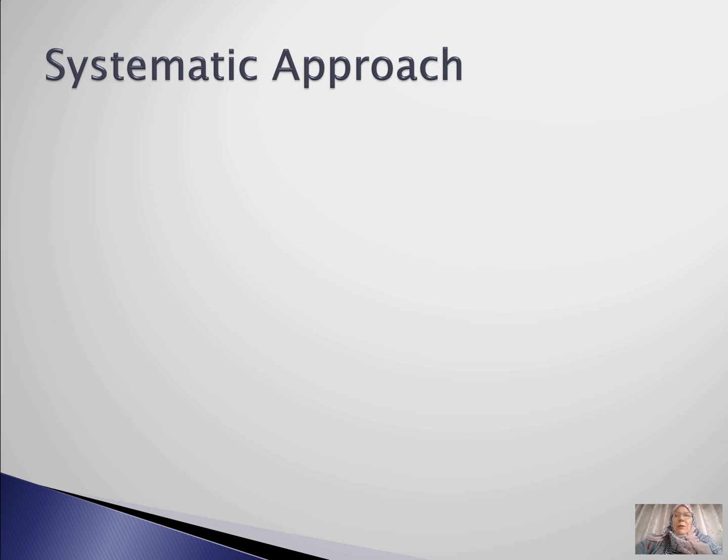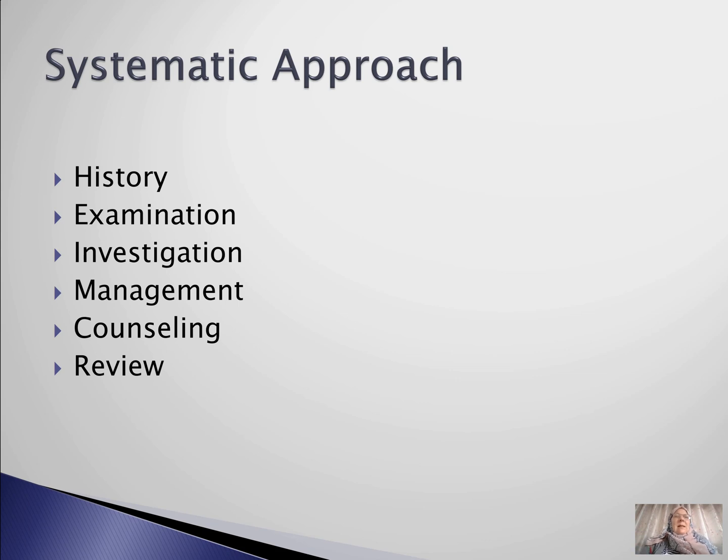So it is important to have a systematic approach, and we've talked about this many times before, that in nearly every problem you face in medicine, it is best to practice a systematic approach. This includes starting with a history, followed by an examination, followed by the necessary investigation, then management, counseling, and finally review. And review in this context of vaginal discharge is often important, because a number of these conditions are recurring, and you have to make sure that women do understand this, and that the treatment and management you apply actually works for this woman.